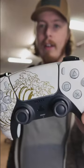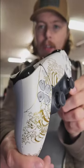Again, check out this white gold waves controller. This thing is badass. It's really cool.